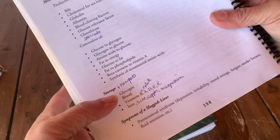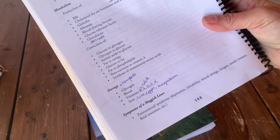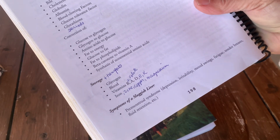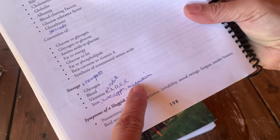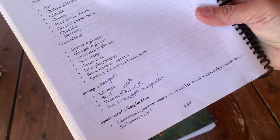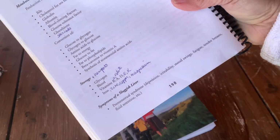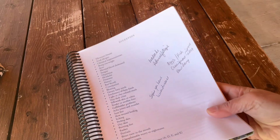So realize your liver actually stores and transports your glycogen, your blood, your vitamins B12, folate, vitamin A, vitamin D, vitamin E, vitamin K. It actually stores your iron, your zinc, your copper, and your magnesium. All of this is being done in your liver. It actually turns your glucose to fat, but it turns your fat into energy. So we need to recognize what are the symptoms that are causing you to have health challenges.